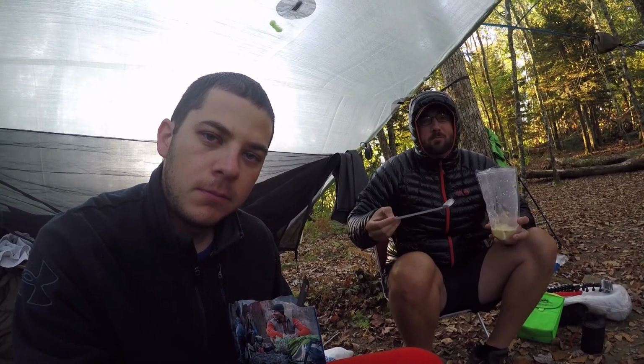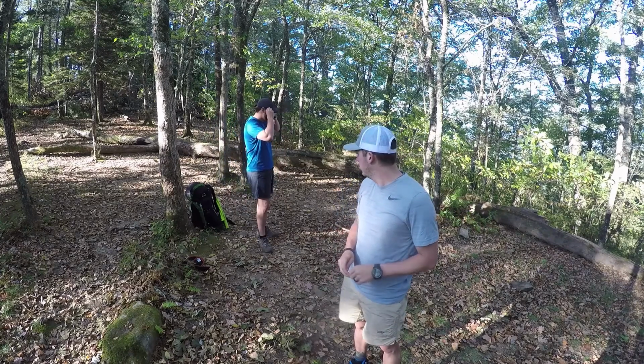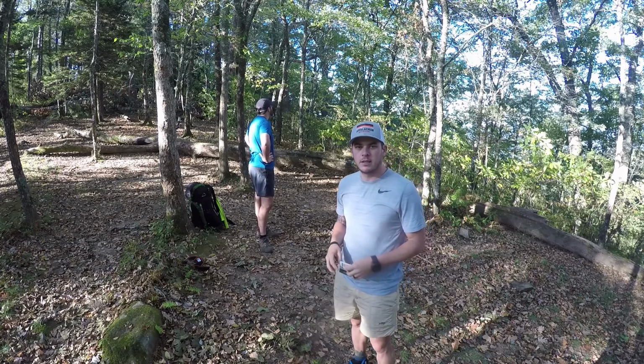Woo, buddy! All right, well, it's about 9:15, just about to get ready to roll out of camp here. Gadget just got his last few pieces packed up. I looked at the map here. It looks like it's exactly a 10.2 mile day.